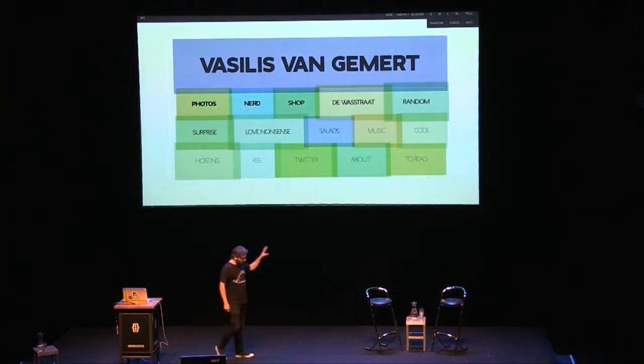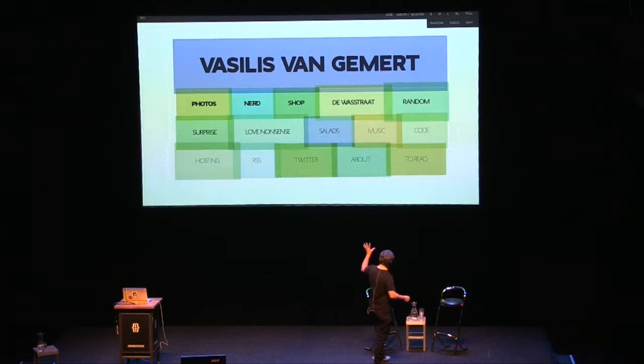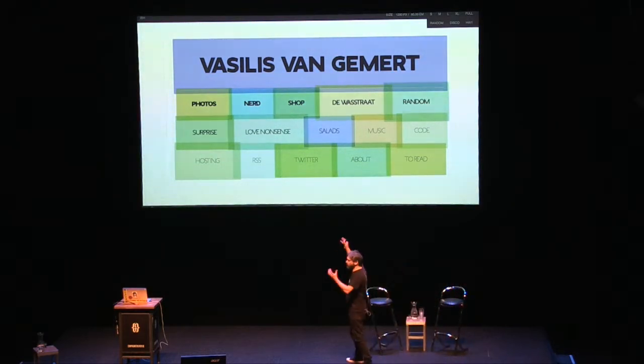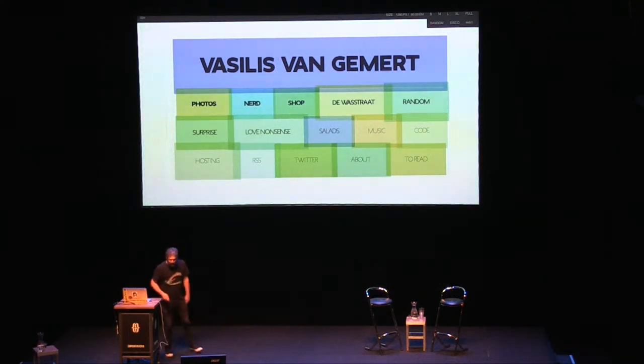So when I heard about mix-blend-mode, I decided to redesign my site and use it. And then it looked like this. Colored rectangles, of course, randomly colored. It's not that I came up with this color scheme. My computer does that for me.